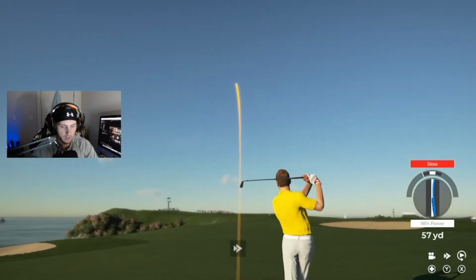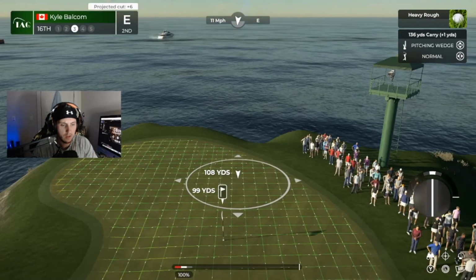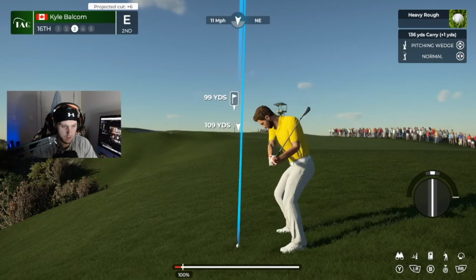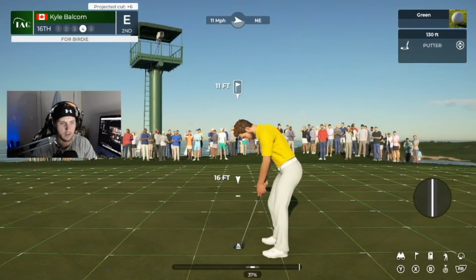This one looks to be a tad wayward. Yikes. What kind of lie are we ready to play their third in? Heavy rough. Back into the wind. They need to flight this one down. Going with the pitching wedge here. Well, that's comfortable on the dance floor. Beautifully played shot.